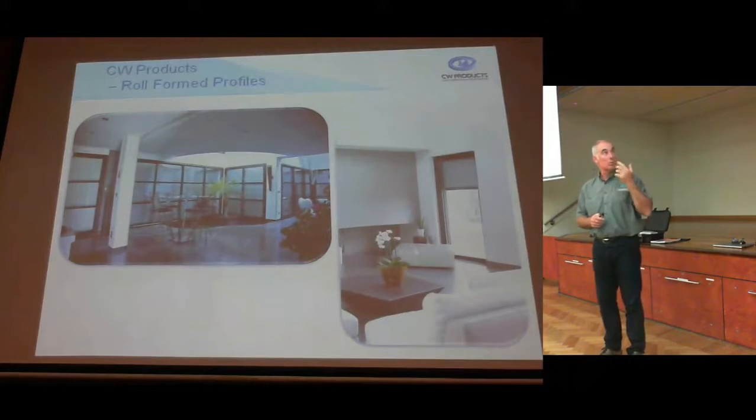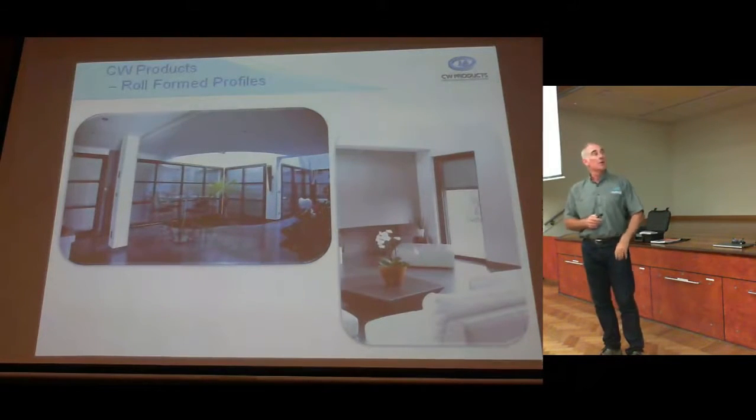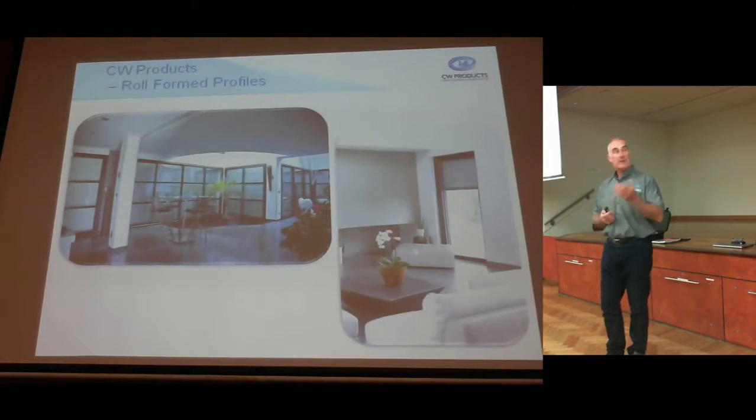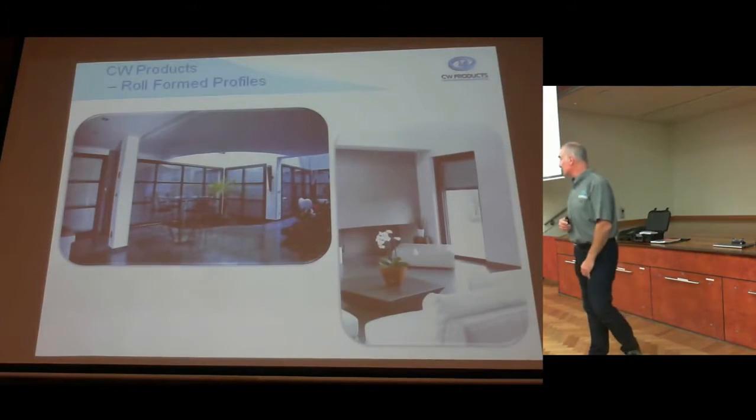Again, some more photos of what roller shutters look like from the inside looking out. You will notice that with a great majority of everything we present, roller shutters are shown looking from the inside out, because we all know what they look like from the outside in. It's about how you can live with them on the inside and how you can do those sorts of things.